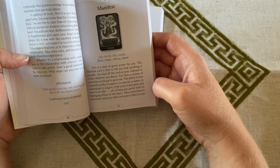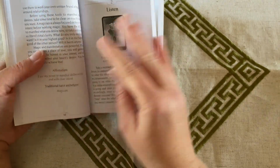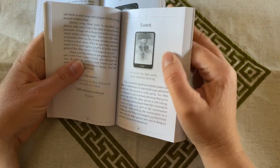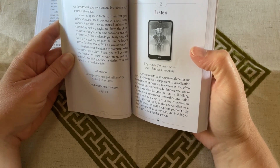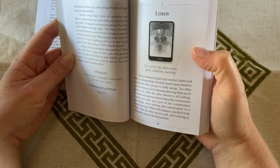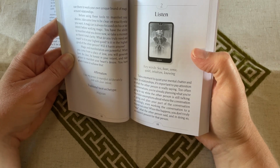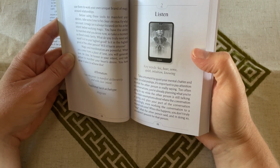Take some time to determine what your best tools are so that you can use them to work your own unique brand of magic around relationships. Before using these tools to manifest your desire, take some time to be clear on exactly what you want. A magician is always focused on his or her intent before working magic. You have the ability to manifest what you desire now, so take a moment so there's total clarity.